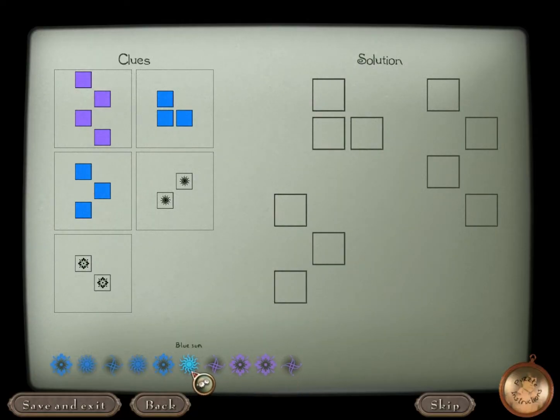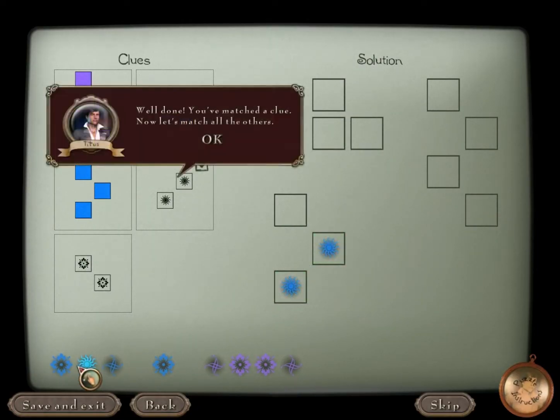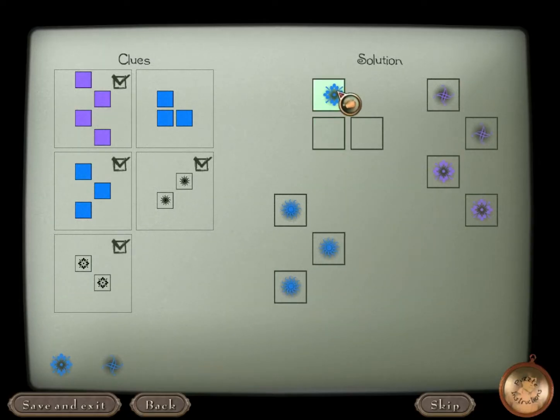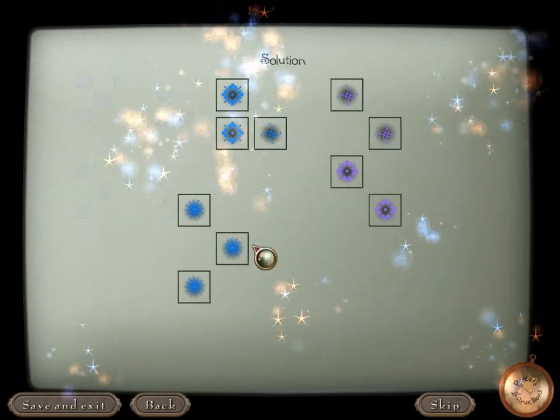Let's see. Suns. So, the suns are gonna have to go here. That's fine. And then, flowers are gonna have to go there. This all purple, this all blue. This was a really simple one. Just blue on the left, purple on the right.